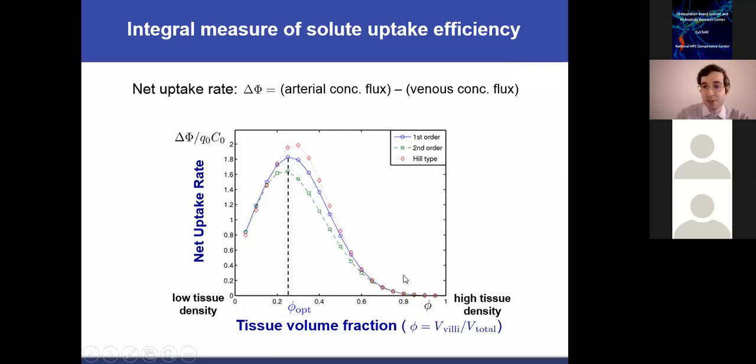And it was somewhat intuitive that if it's very, very dense tissue, then the flow will be really slow, so there will be slow perfusion, and therefore there will be a small net uptake of solute per unit time. On the other extreme, if it's extremely sparse, even though it's really easy to deliver flow through the placenta because it shows no resistance, there is effectively no surface area available for exchange. So again, you drop to really low levels, and in between you get a maximum, a local maximum, which suggests that there's some optimal fraction of this tissue, which is called villi, relative to the total volume. And this will depend on the type of solute you have in mind, depending on the kinetics of the solute. But still, of course, it will exist.